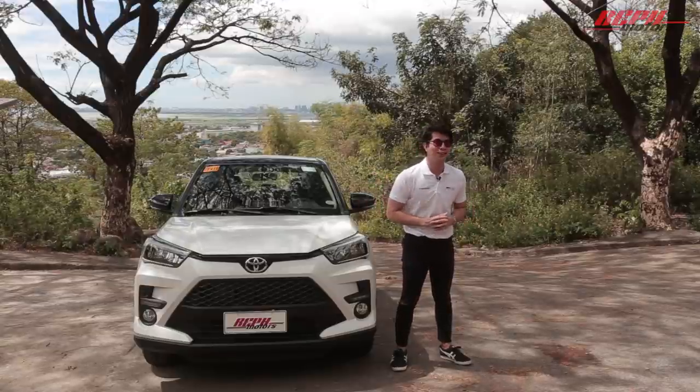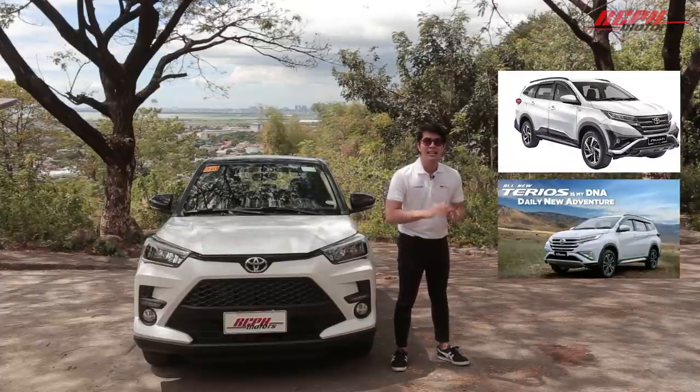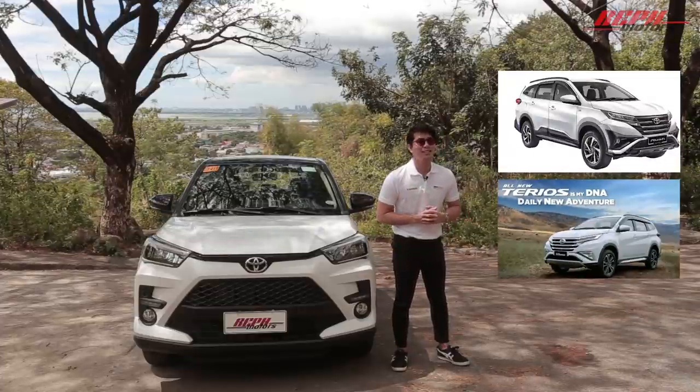So pure Japanese to. But don't worry guys, hindi na to bago. The Toyota Rush is actually a debadged Daihatsu Terios naman. So talagang ginagawa na to ng mga automakers natin. So let's start with the color of the Raize.